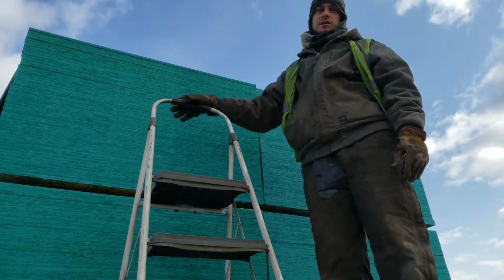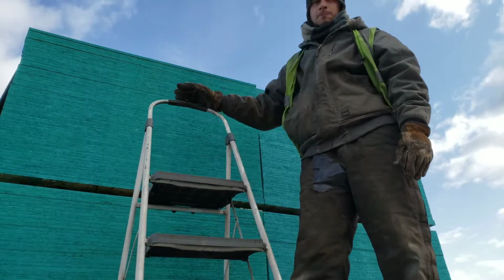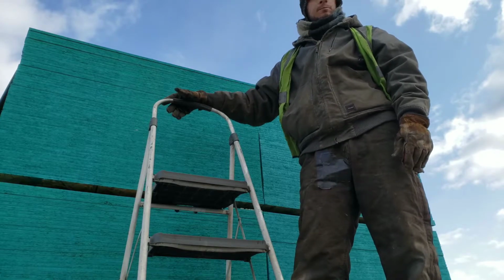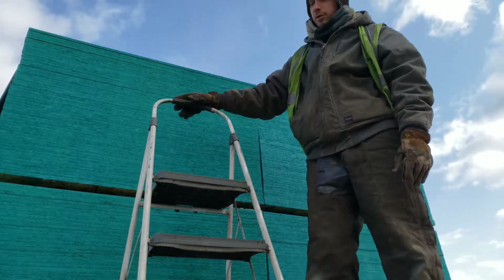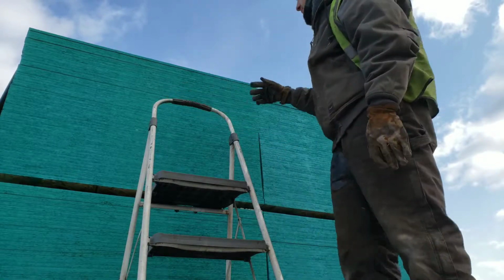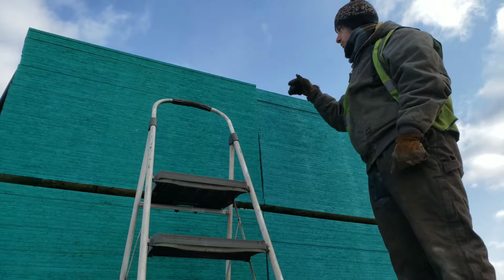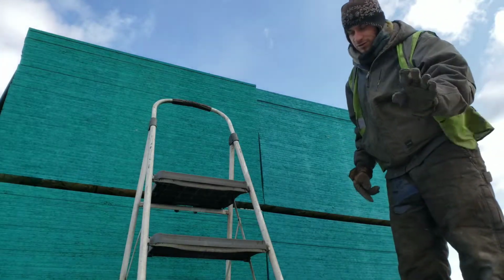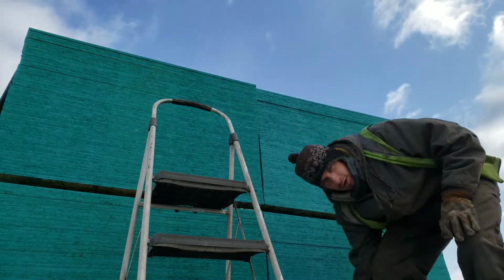Now obviously a set of steps like this or a small ladder is always your best bet, and I was lucky enough to have this on my trailer. But you don't always have one of these, and so a lot of times you have to climb up on the load.